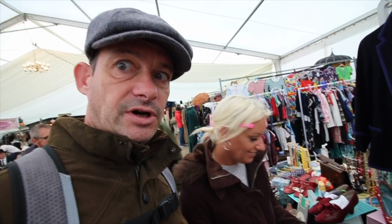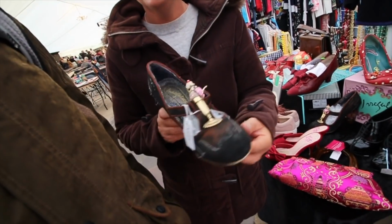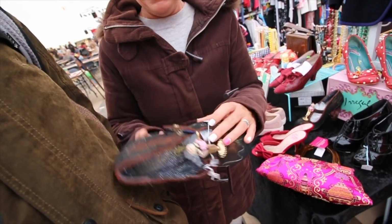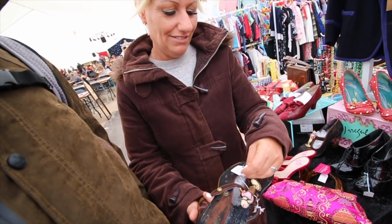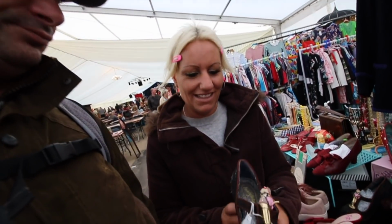2 minutes into day number 4, we're looking at ladies' shoes. I've come back to them. Just want to see how much they are and stuff. That's good. I can't believe they're not sold yet. 4 days and they're not sold yet.